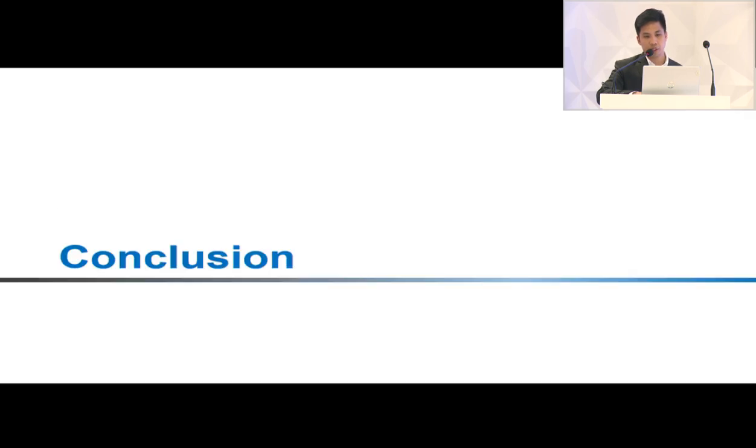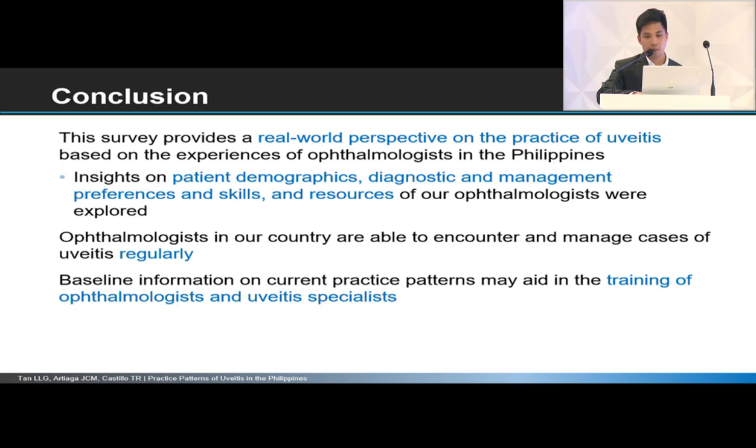So in conclusion, in summary, we report a survey that looked into real-world perspective on the practice of uveitis in our country with wide-arching insight into demographics, preferences, skills, and resources of Filipino eye doctors. Uveitis is not so uncommon in our country as shown in our survey, hence the need to identify gaps in knowledge and skills to properly care for patients. We hope to assimilate these insights on uveitis in the Philippines into the training of GOs and our future uveitis specialists.